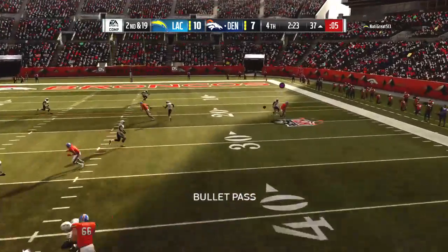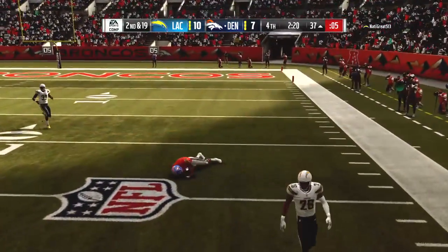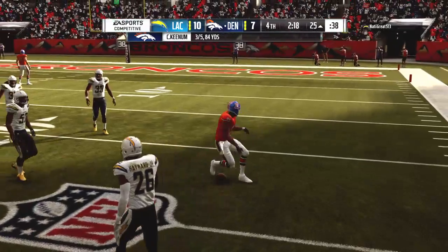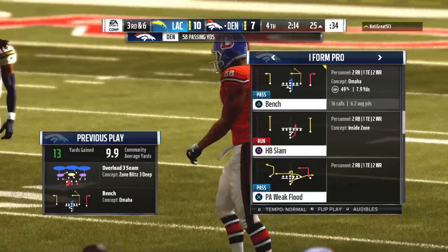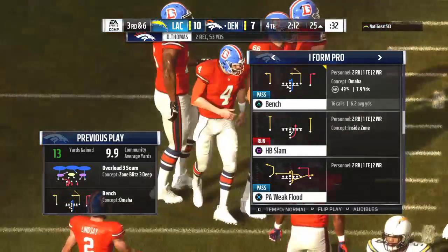Keenum to throw on 2nd down. And he hits his man on the out route, Demaryius Thomas. And he's able to get it down to the 25-yard line. A good pickup there, 13 yards as they get closer for 3rd down.